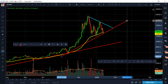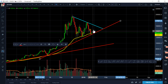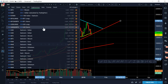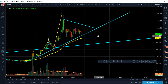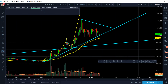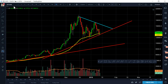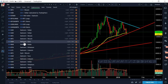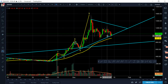Almost. And then bounced off of it, made a touch somewhere up there, and then down here, and we're expecting another touch there and another touch right here right now. So Dash is actually very, very similar in the same way, right? If we look at these two charts, right, that's Dash. I'm just going to go back to it one more time. That's Bitcoin. Okay, just look over here, and now this is Dash. It's almost identical, wouldn't you say?